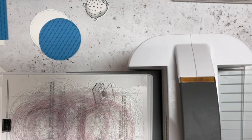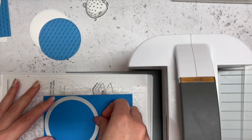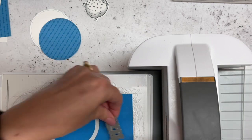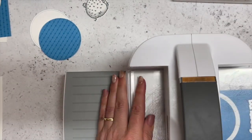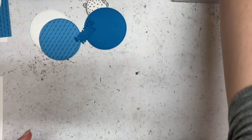Okay, pop that aside. Then I've got a piece of Pacific Point card, and I'm going to cut out the circle, and I'm also going to cut out the happy birthday that is from the chicks die as well. Okay, let the fun begin.